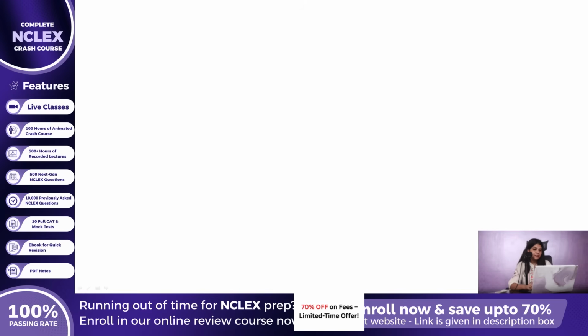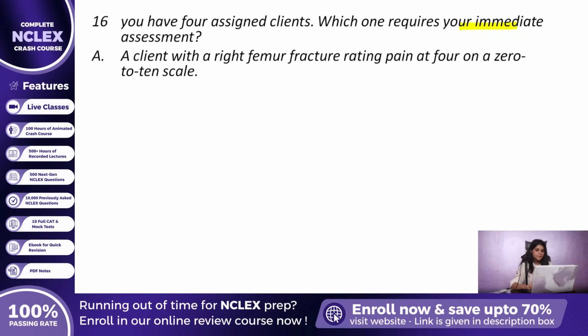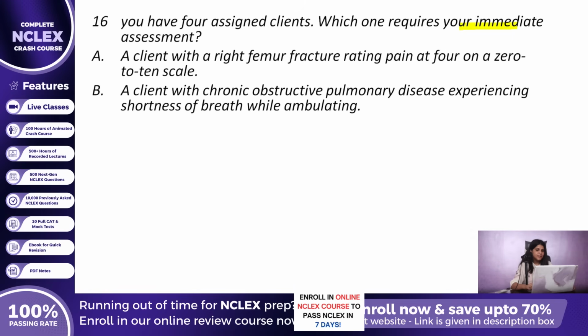Addressing question 16. You have 4 assigned clients. Which one requires your immediate assessment? Here are your options. A. A client with a right femur fracture rating pain at 4 on a 0 to 10 scale. B. A client with chronic obstructive pulmonary disease, experiencing shortness of breath while ambulating.